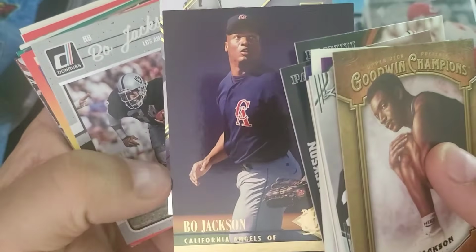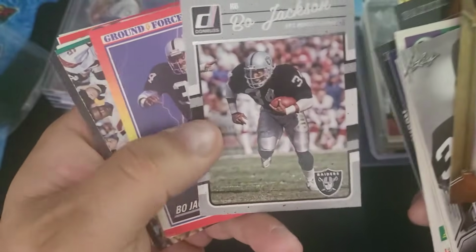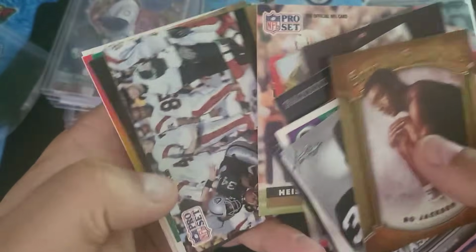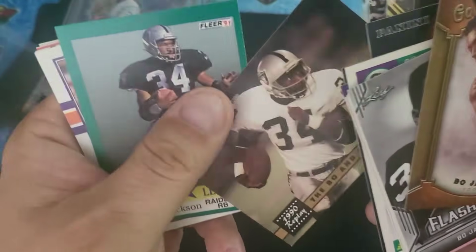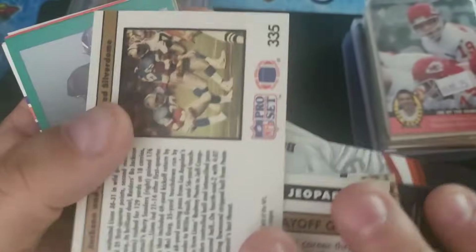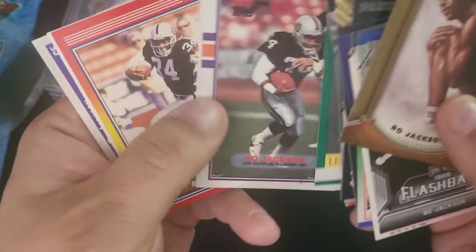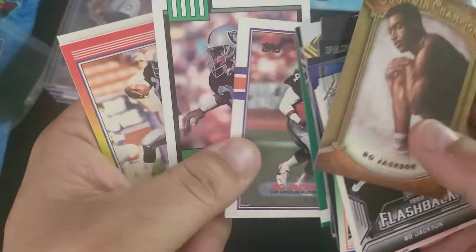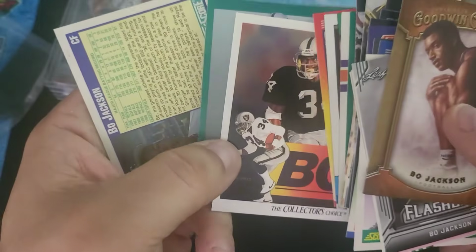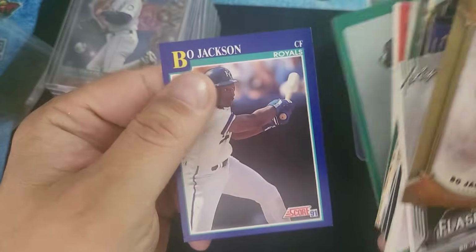94 Ultra Bo. It's a really nice Elite. I've sold a few of those before. They do well. It's Donruss, so it's not all junk wax stuff. Heisman Hero. I've sold a few of those. Bo and Barry show. So this is Bo Jackson and Barry Sanders is on the back. That's a good combo card. 91. This 89 Topps, second year Topps does okay. 90 Topps. This Bo kind of drawing card. Another 91 Fleer. And then a 91 Score.